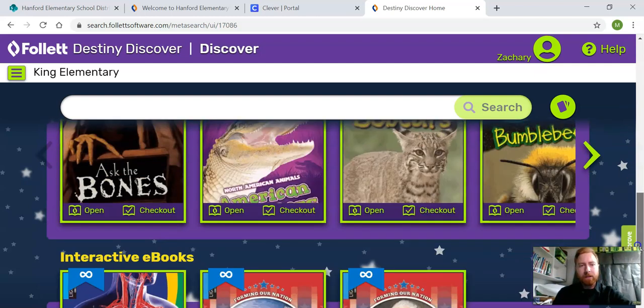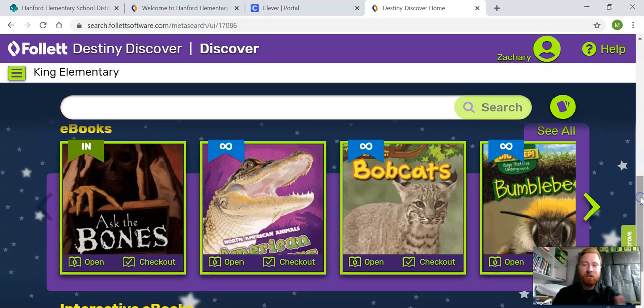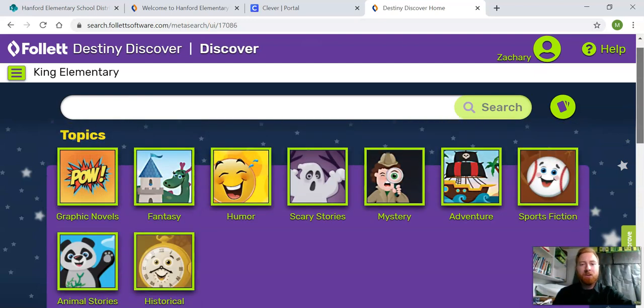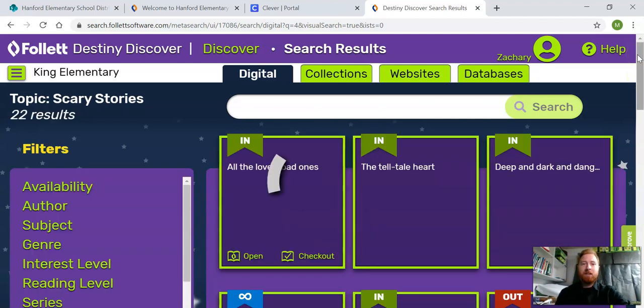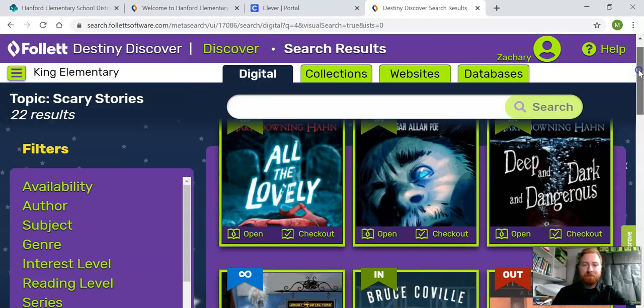If maybe there's some stuff you want to search, or just go through every single ebook and see if there's anything interesting to you, then you can go through this section right here, which just says ebooks. Today, though, we're going to talk about our topics. A lot of you guys are into scary stories, so we'll use that as our example. When we go into our topics section, it's going to pop up with a bunch of books related to that genre.